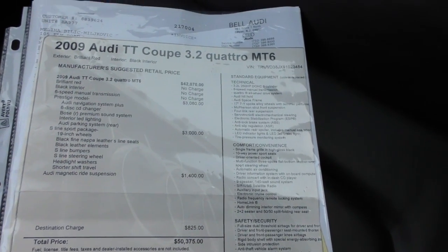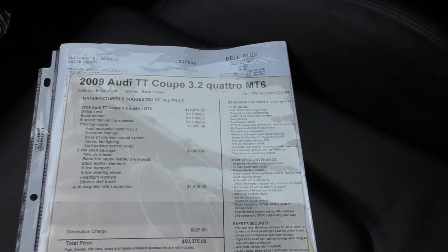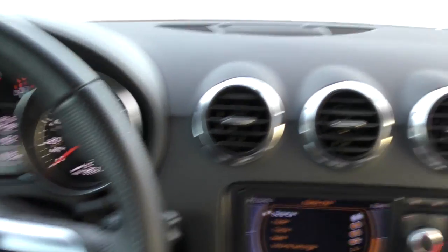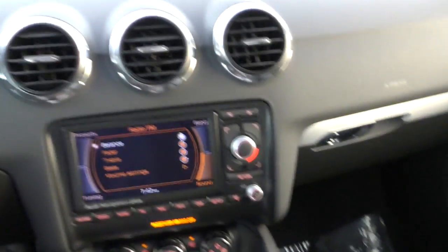So again, with the price over 50 G's for this one, including the S-Line and the Prestige model and brilliant red, black, 6-speed manual, all very lovely, all very well equipped. Rare to find one so unmolested like this. Just 25,000 miles and a one-owner car.